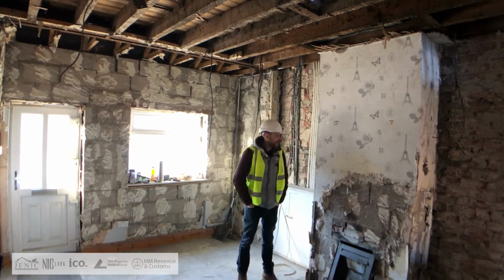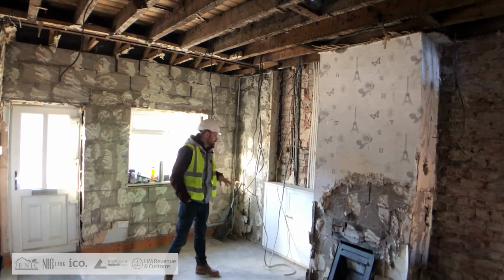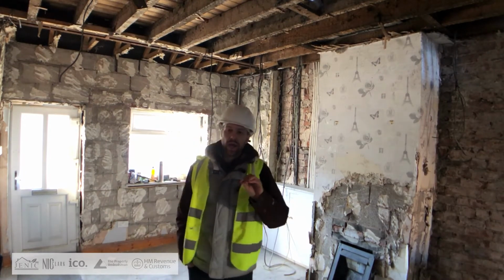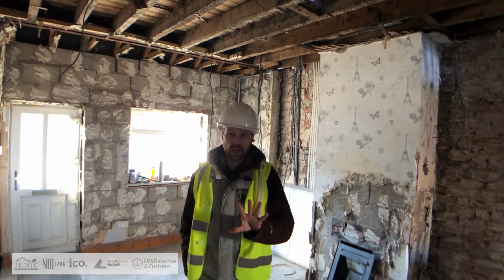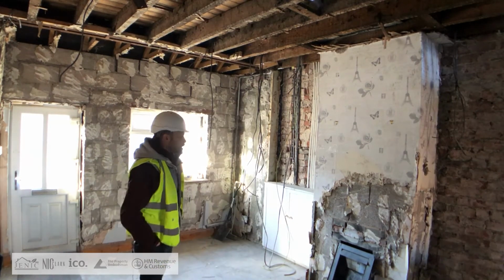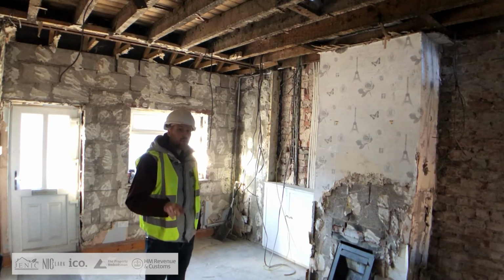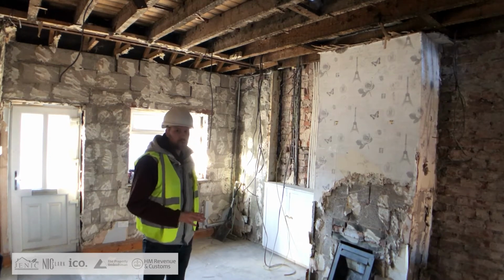So what we are going to be doing is taking this out to create some more space in here as well. I'm not actually going to tell you exactly what we're going to be doing with this property, from how many bedrooms we're going to be adding, but the strategy is definitely a HMO that we are doing in here. What I'd like you to do is put in the comments below what you think, how many bedrooms we're going to be putting in this property.